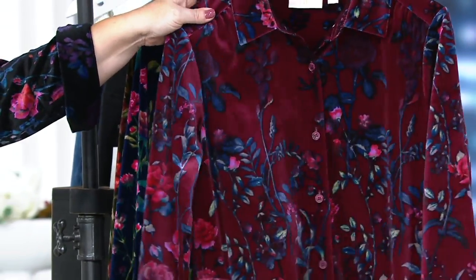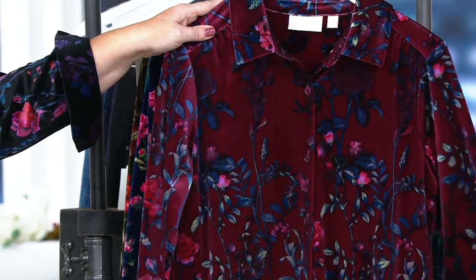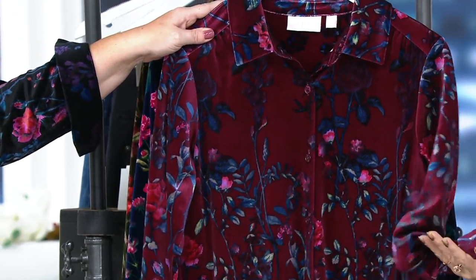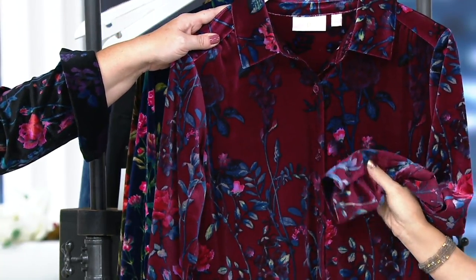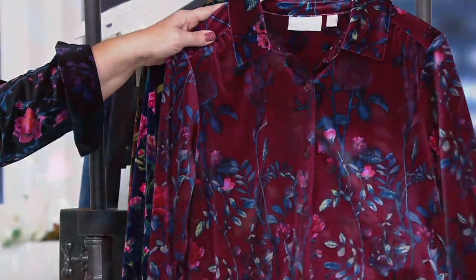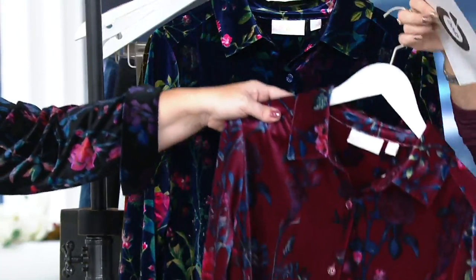But then we have Bordeaux, and look at the blues, the purples, the pinks. The Bordeaux is so, look, I just want you to look at that on camera. I don't know what to tell you. When we move this up in the light, look at how it picks up the light. Those colors are exquisite. But the velvet is so soft to the touch.